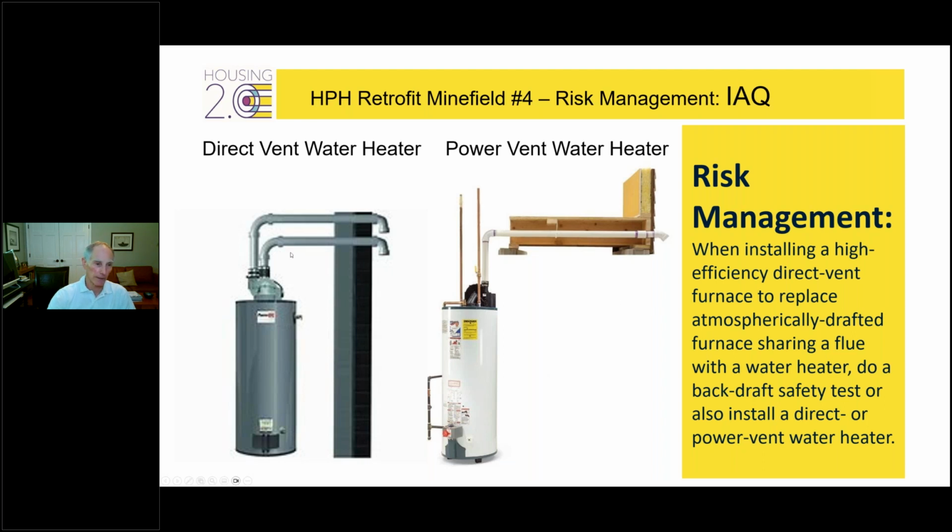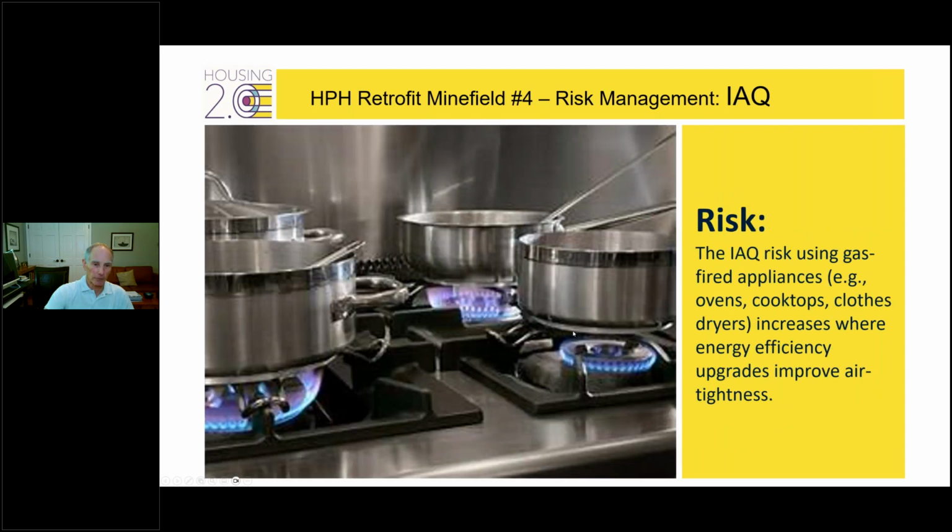This is a direct vent. You have air coming in for combustion and then the combustion air going out. And here you use the room air for combustion, and the combustion air has a fan to power vent it out through a PVC pipe. So these are expensive to do and add on to the scope of work. If you only need the furnace and not the water heater, it's another $2,000, $2,500, whatever it may be. And so again, it's a risk factor in new homes.